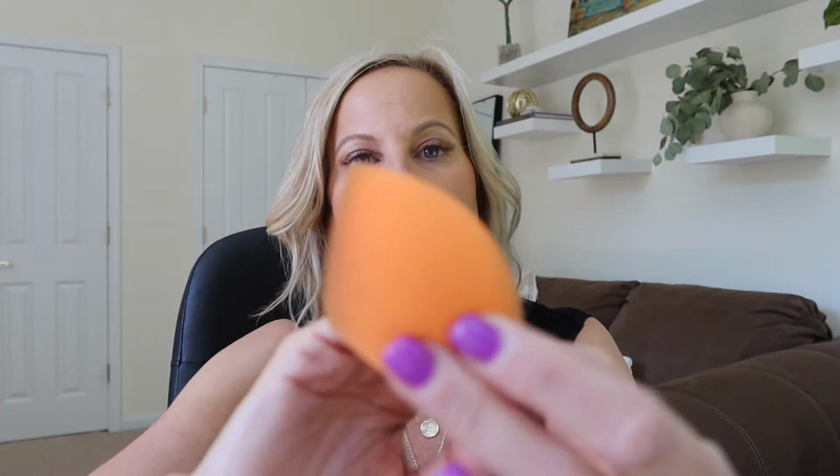And it was okay. I don't know that I loved it, but one day I was in Ulta for a change, just strolling around, and I came across Real Techniques. I've seen these before in the store. I've seen other people use them, so I decided to try it. And here's what we have.